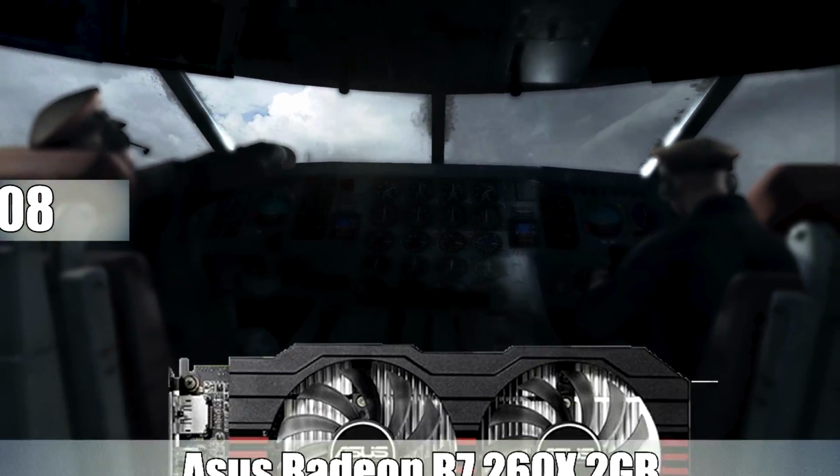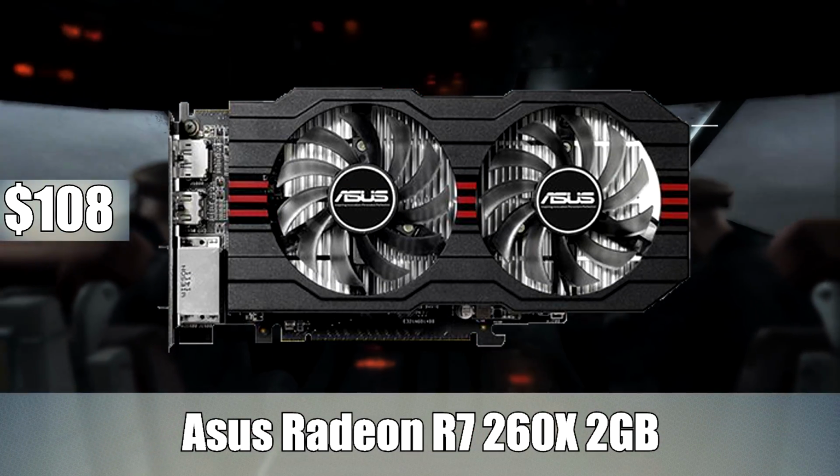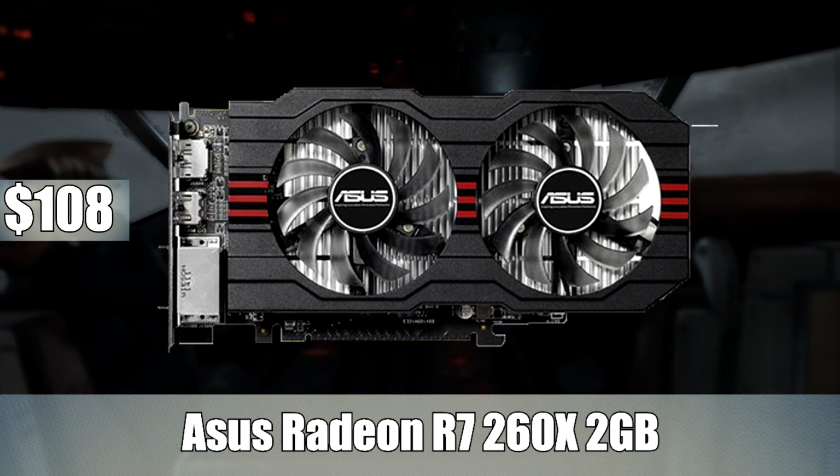Starting things off with number 5, I went with the Asus Radeon R7 260X 2GB video card. This is a really good entry-level video card for $108. You can actually get it for a little bit cheaper if you decide to use the mail-in rebate. It comes to a little less than $100, so that's a really good price. This is a great GPU if you want to put it in a build you already have.